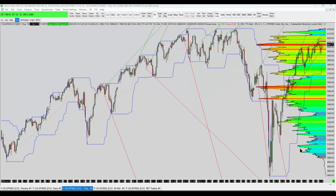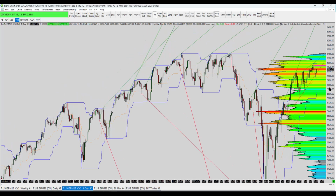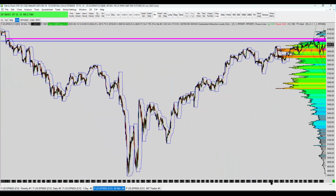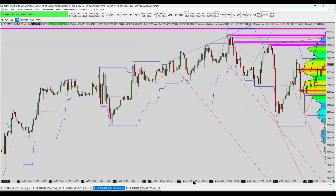The ES, same, nothing changed on the ES other than we are struggling with resistance because I don't see major resistance here. What I see now, we have a point of control, as you see the red area. Once we cross it, I believe on the daily I see a major sell level, and I can tell that the market might be interested in going to it. Here's the level.